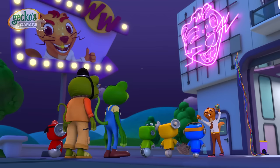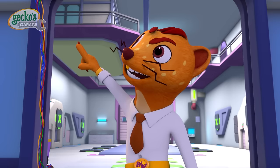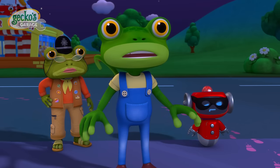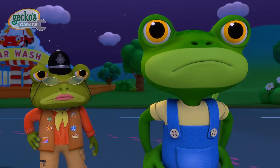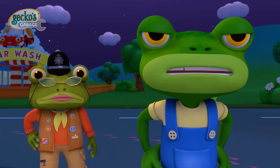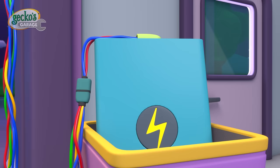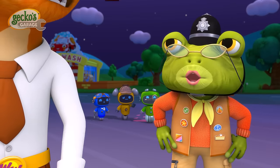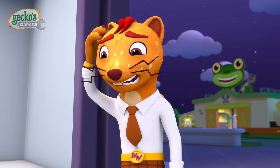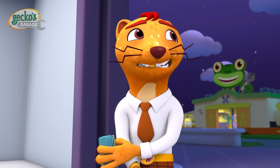Aren't my new lights spectacular? My sign will attract more customers than you'll ever get, Gecko. How are you powering those lights, Mr. Weasel? Oh! Look! There's Bobby's battery! Well, I only borrowed it to power my lovely lights.